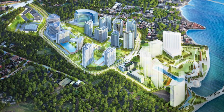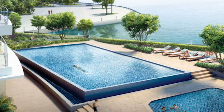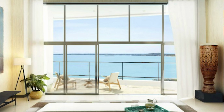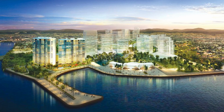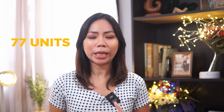The residences at Azuela Cove is a 2-tower low-density, all-suite development, no studio units here, where all residential spaces are facing the sea. So all units will have a view of the water. All units will have ample space. It's a really low-density, really high-end project with the entire tower having only 77 units, and the tower is around 21 stories high. The project is almost sold out with only a few units remaining.